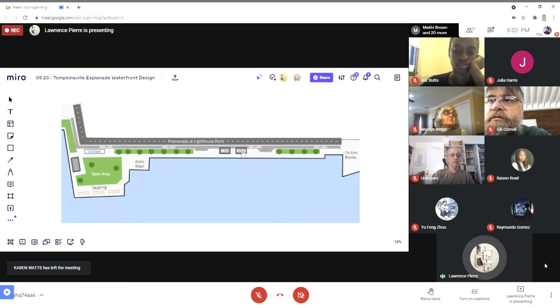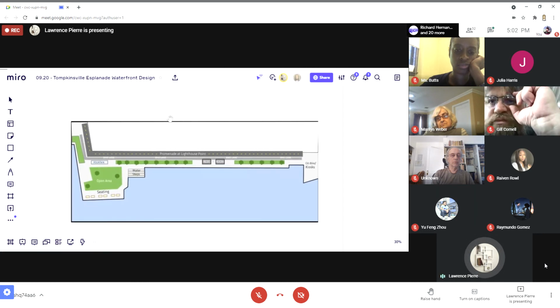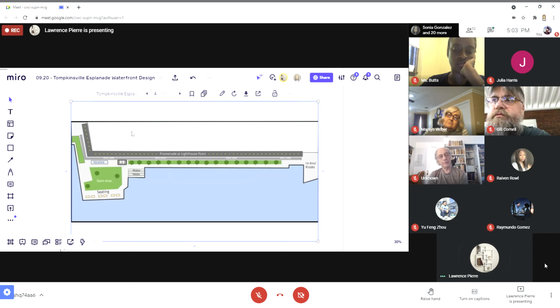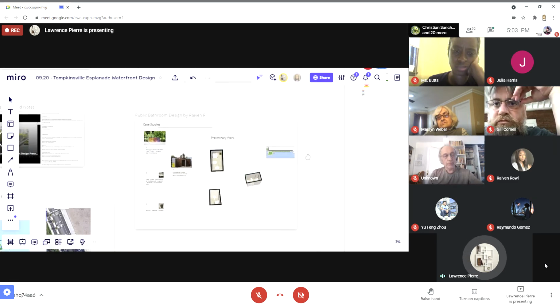We're still debating where the restroom is going to be. Actually, right here we have a little slide, and on this slide the restroom is over there. We have multiple spots where we can put it, or where we're debating putting it, and you can see all those spots. Okay, so that's one thing.